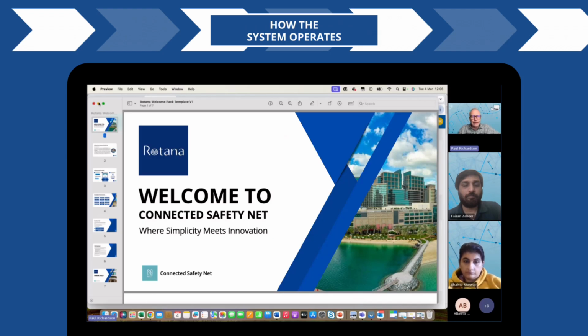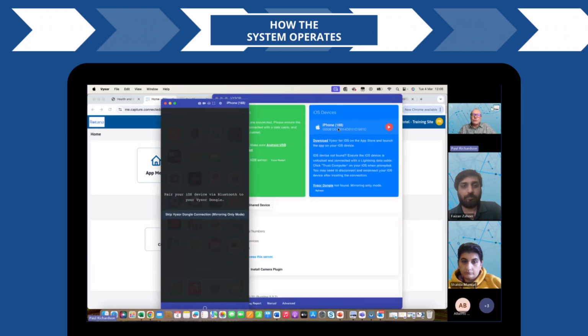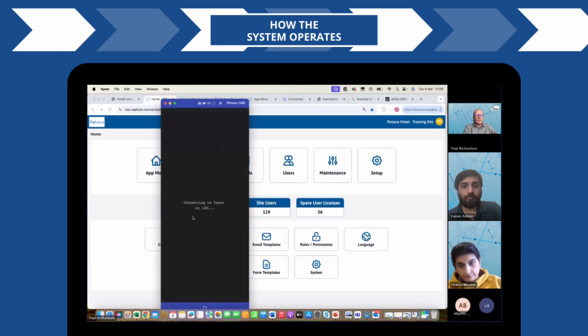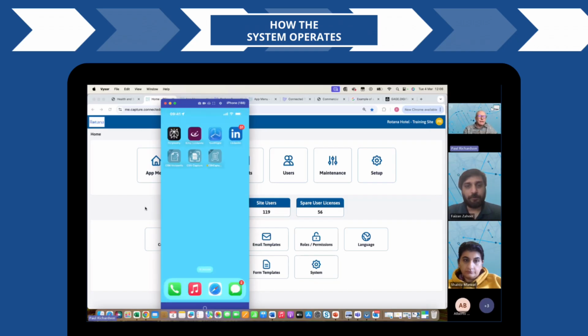So, okay, if I now go back to the portal. So this is the portal that we've created. I just need to share my mobile phone, so give me a second. Okay, so we've got the mobile shared. Right. So what you're seeing in the background here is the Rotana portal.